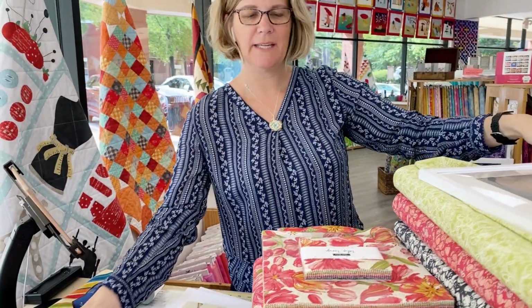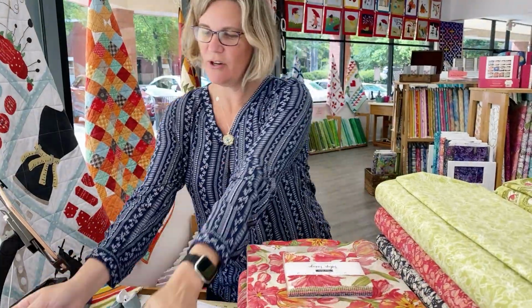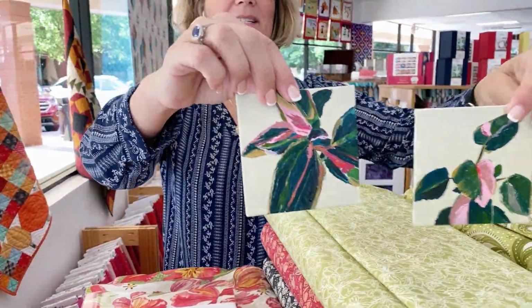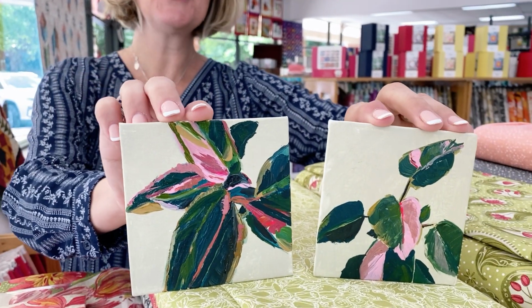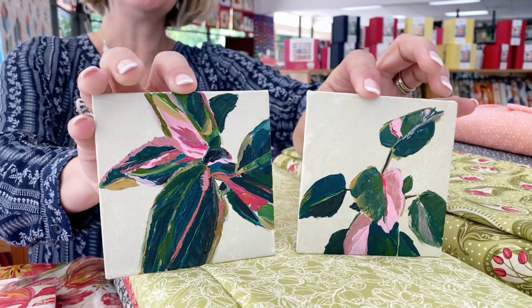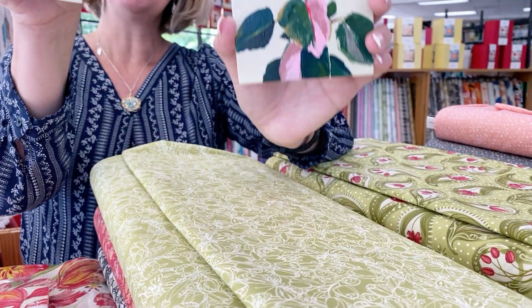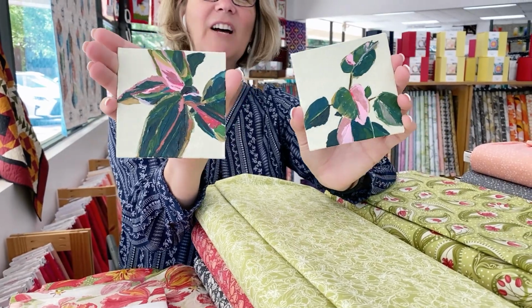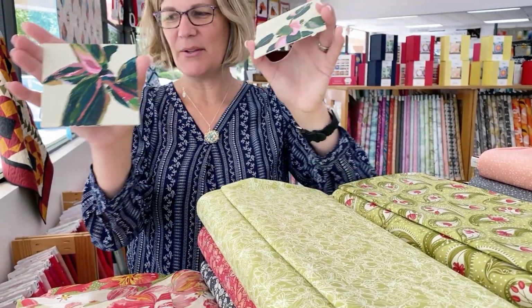So let me just set these over here, and I want to share with you her two little giveaways. These are her giveaways. They're little tiny 4-inch art pieces. I feel like these would be great in an office or on a desk or maybe behind your sink in the kitchen. Just something to provide you a little happiness and fun in a small area. So these are her giveaways.